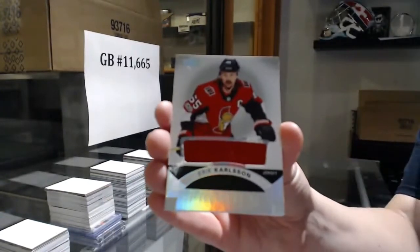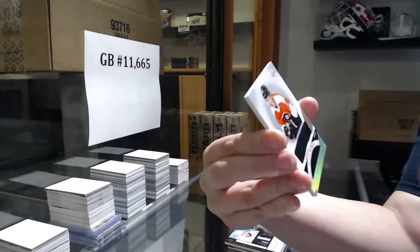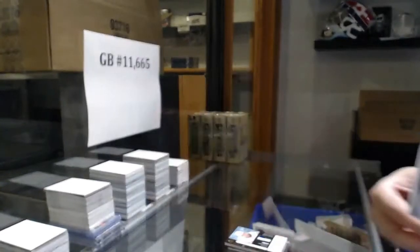Erik Karlsson, base jersey for the Senators. Pavel Zacha, Magnificent Marks auto for the Devils. Nolan Patrick, rookie jersey for the Flyers. And Billy Husso, rookie jersey for the Blues.